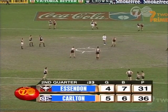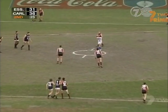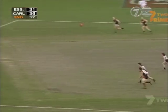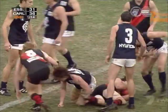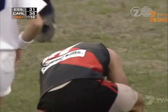Couple of quick goals and how things have changed for Carlton. 5-6 plays 4-7, 5 points the margin. As Drew said, the lights on. But plenty home here at the MCG. Bad bounce for Carousel. I think it was Hume at the bottom who was ripped to the ground. Young man picks himself up. So too does Ricky Olorenshaw.